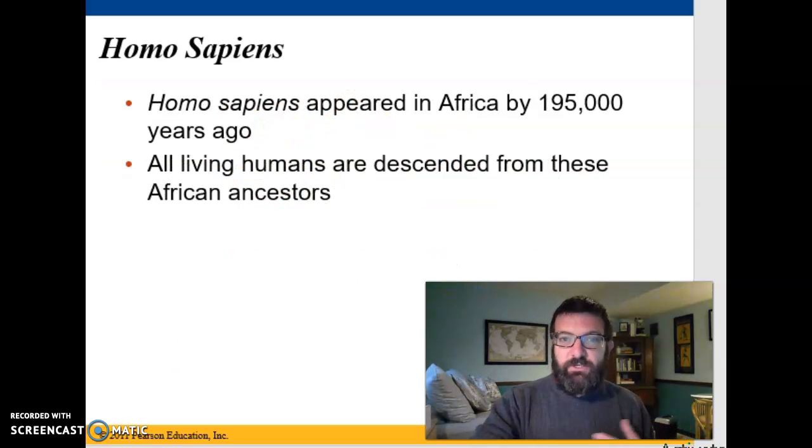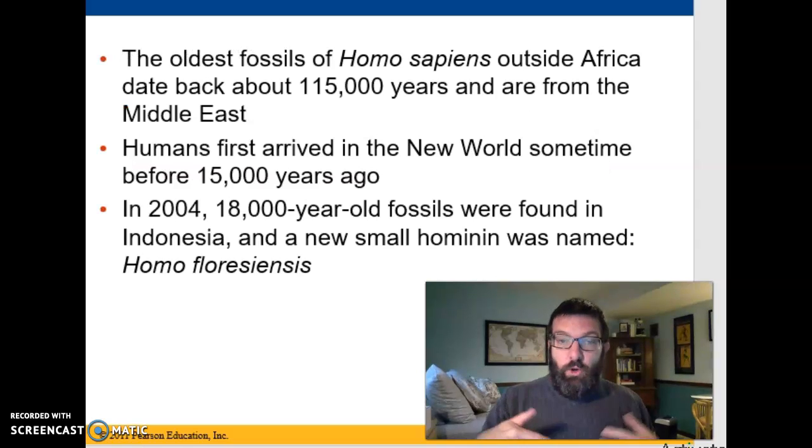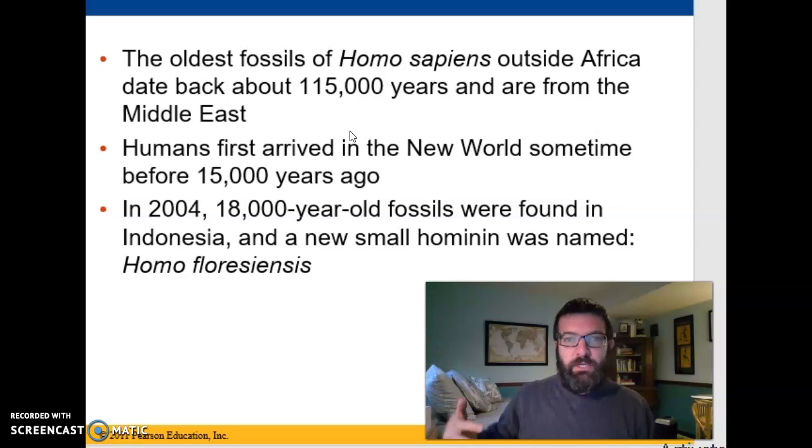So even though Homo erectus left Africa many hundreds of thousands of years earlier, Homo sapiens evolved from earlier hominins that stayed in Africa. And Homo sapiens appeared a little under 200,000 years ago. And every human being that's alive today evolved from this group, from Homo sapiens. So Homo sapiens itself had to also make its way out of Africa. And they did that about 115,000 years ago, first into the Middle East, and then into the rest of Asia and Europe, and eventually, probably across the Bering Strait from Asia into the Americas.